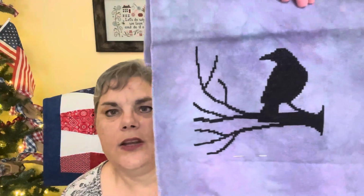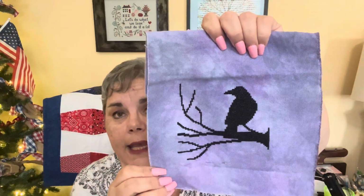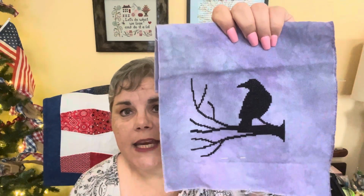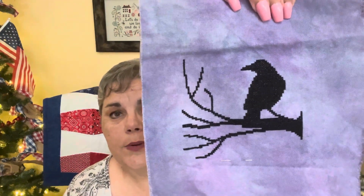And I was able to get the crow and the branch that he's sitting on finished. So the moon will go right here. And this is 28 count Brit dyed Monaco. I dyed it with denim blue and violet or purple.